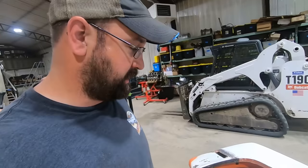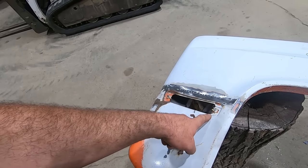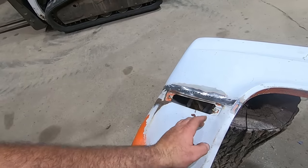So if anybody's got a decent 81 to 87 GM left front fender, hit us up, mortskerepair@gmail.com. You can tell the 81 to 87s got the horizontal marker light. It also fits 89 to 91 crew cabs and Suburbans. The 73 to 80s are vertical.